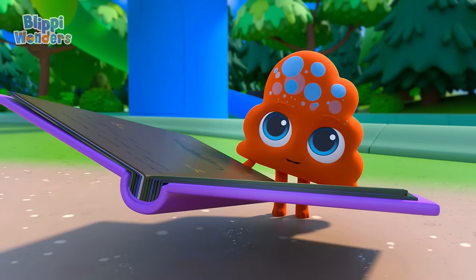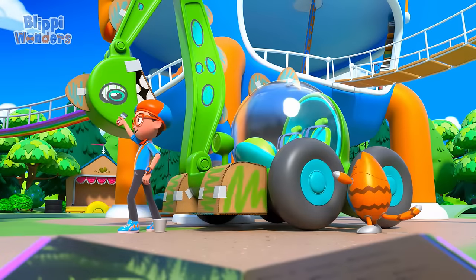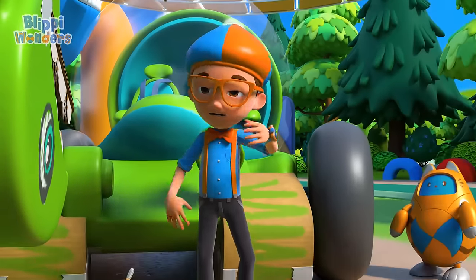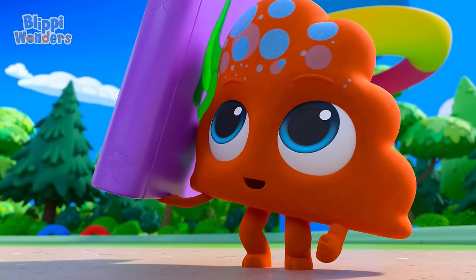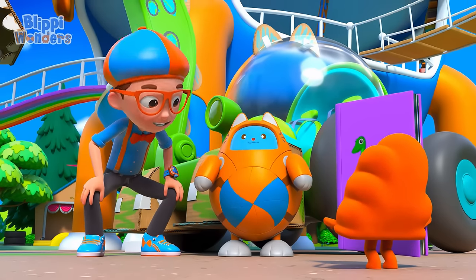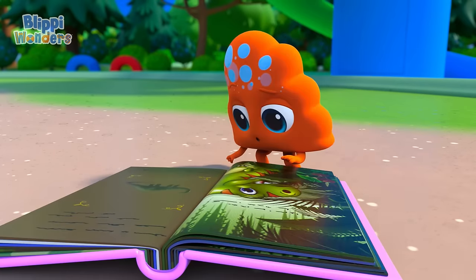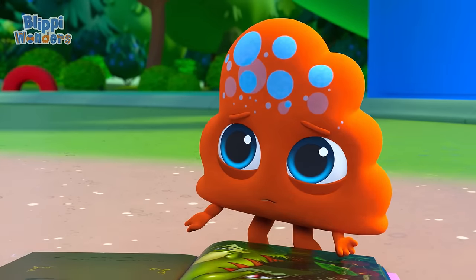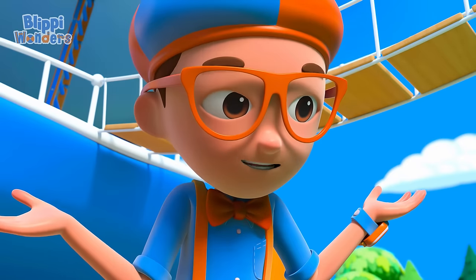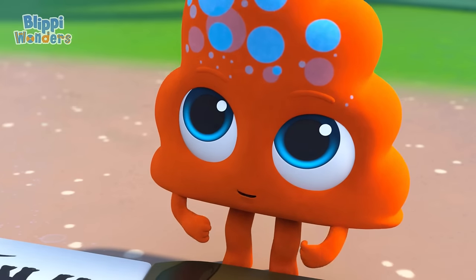Whoa! That looks great, Blippi! Yeah! Now all that's left to do is make the horn sound like a brontosaurus. Brontosaurus? Let's sound it out. Bron, toe, sor, us. Brontosaurus. Awesome! Stupendous! Perfection! Oh, wait. I don't think this book has a section on dinosaur sounds. I wonder. Where can we find more books about dinosaurs? Oh, I know. Let's try the library.